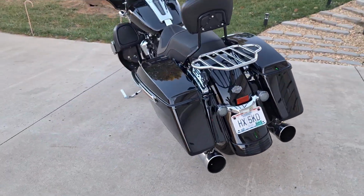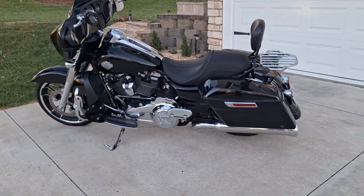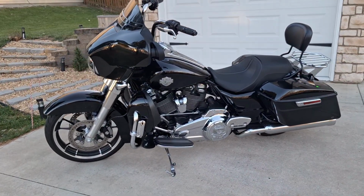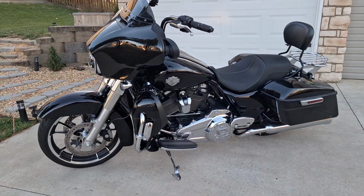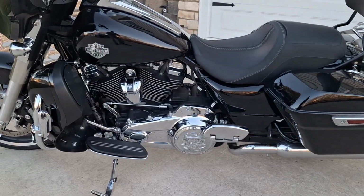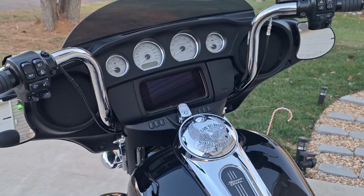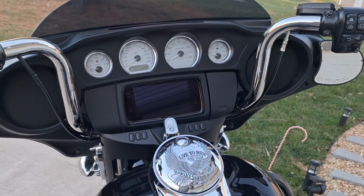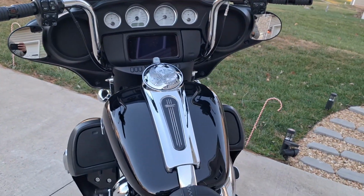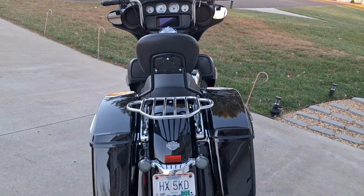So what have I done to this bike? I actually really love this bike. I won't say this is my favorite Harley, but it's my favorite Harley for touring. It allows me and the wife to go places. I mean, I like the V-Rod. It's got a little more spunk to it. It feels better when you're riding it, just raked out badassery. But this one allows for touring, for me and the wife to go places on it.